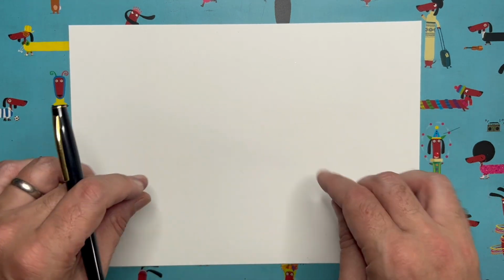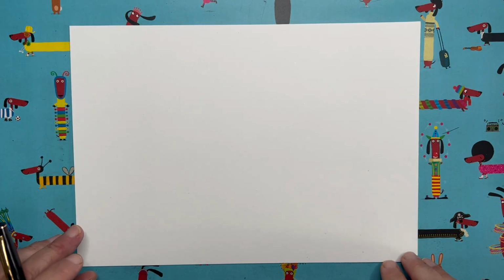I could never do that. Now that's where I come in, because we are going to break this drawing of a little pizza slice character down into little tiny bite-sized pieces, so to speak. Very appropriate for a pizza character.